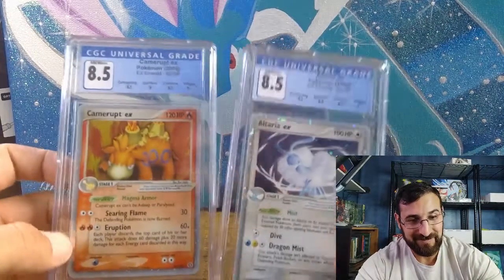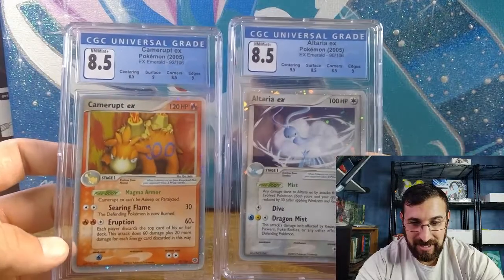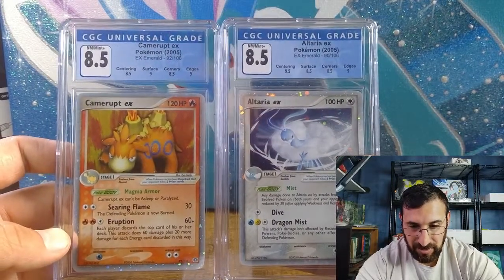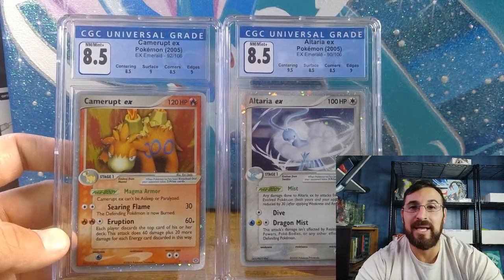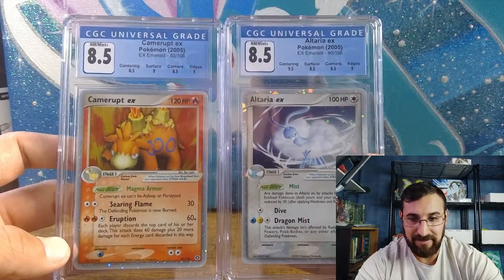And then some 8.5s here. Both of these are pretty low pop. Camerupt, I believe, is the second lowest pop, or now tied for the second lowest pop out of the EX series. So centering, definitely a big issue with Emerald.